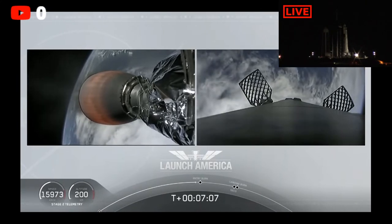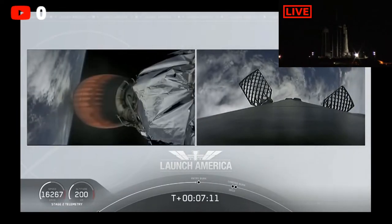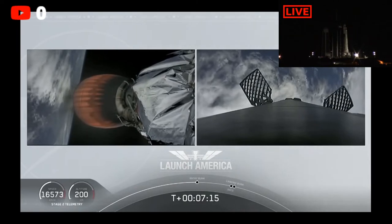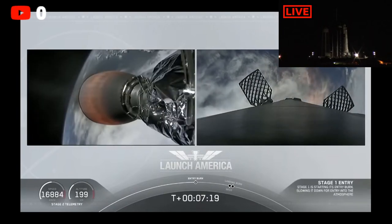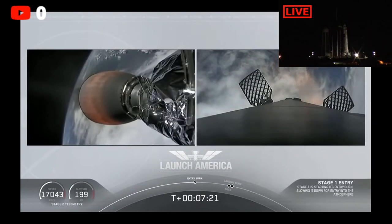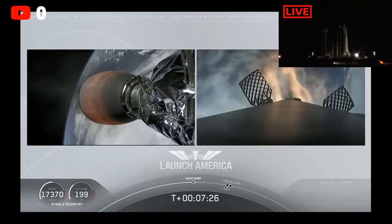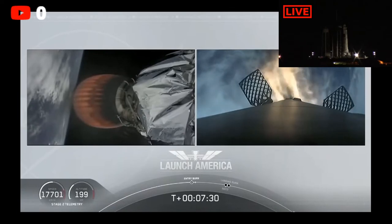Just about 10 seconds away from that first stage starting that entry burn. On your right screen, we should be able to see that view live. Stage one entry burn startup. And there is that entry burn beginning. This burn lasts about 36 seconds long. Stage two FTS is safed.